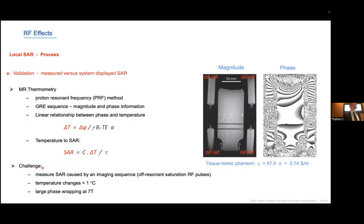And then you could do thermometry. This is a thermometry technique we developed to actually measure the temperatures using MR. So this is using the proton resonant frequency technique, which is a gradient recalled echo where you just take magnitude and phase information, and there's a linear relationship between the phase that the scanner measures, so the phase here, and the temperature with some constants as you see here. And then you can relate this temperature that you've measured to the SAR using the equation I showed you earlier on. So the changing temperature with the specific heat capacity and the time just gives you the SAR value.